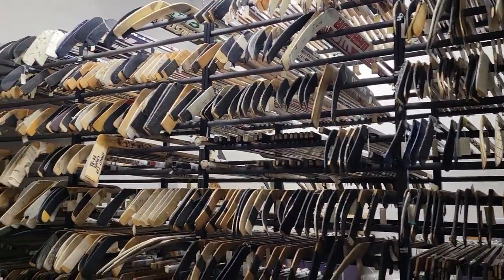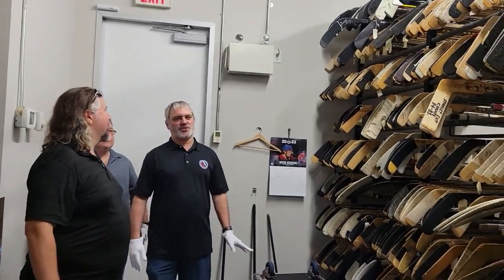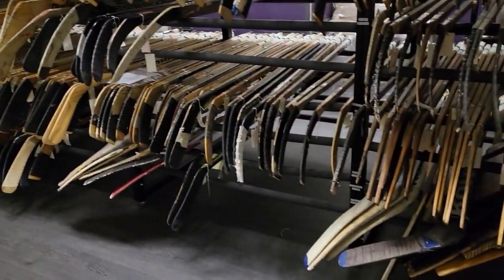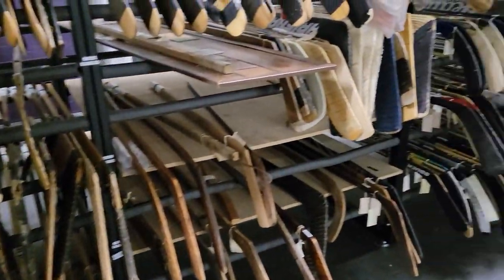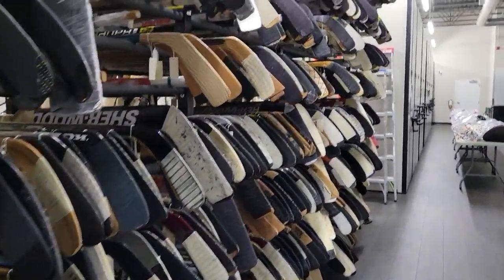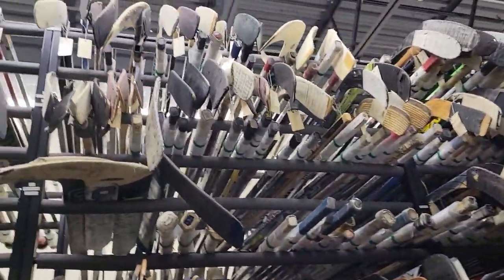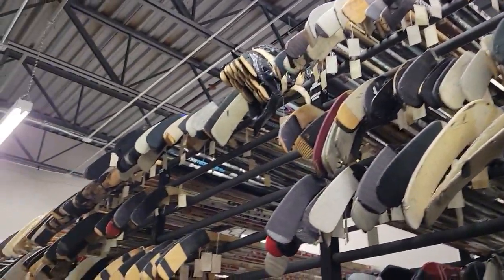If you could hazard a guess, roughly how many sticks are in here? We get asked this all the time. Honestly, I'm not even sure. I would guess we are probably over 1,000 in our entire collection. Obviously, not all of them are here. Some are on display downtown. Some are out on loan to other museums or arenas and teams. But most of them are wood, although composite sticks are catching up as we get more of them. I can see that. It's starting to transition over.